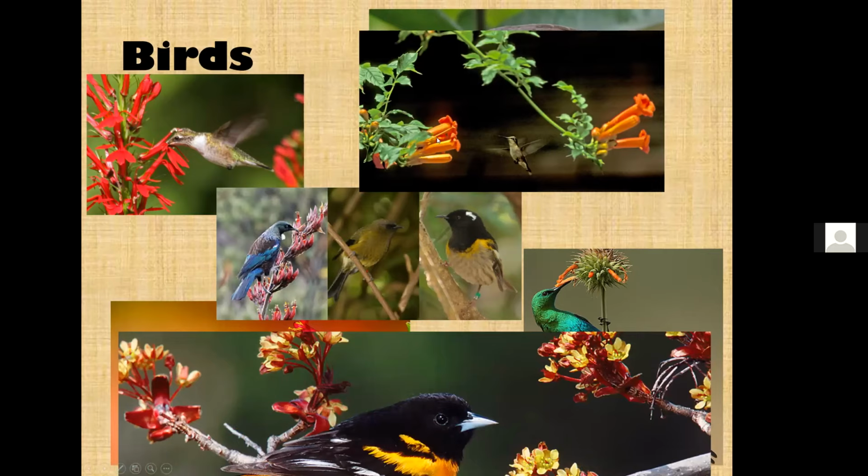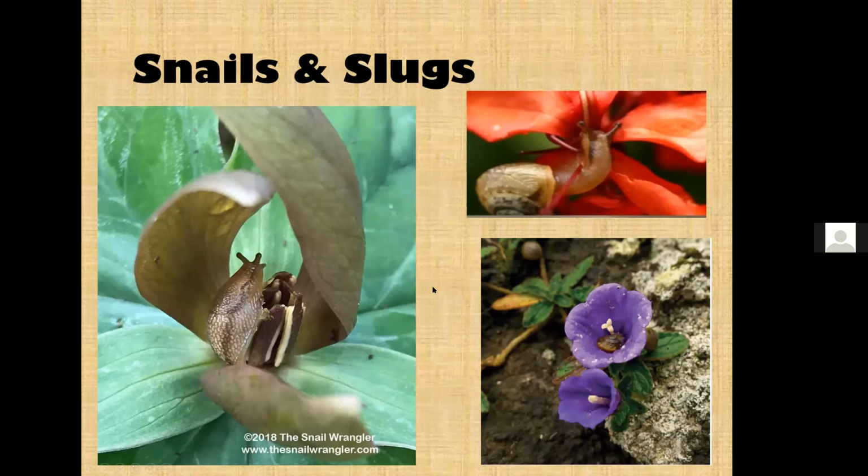Sometimes the birds will rob the flowers, snails and slugs. Go to the snailwrangler.com. Oh my God, you will love it. But they have found that's a trillium. We have native trilliums.